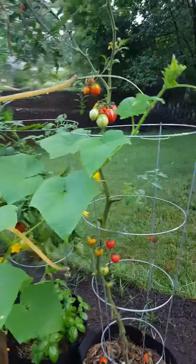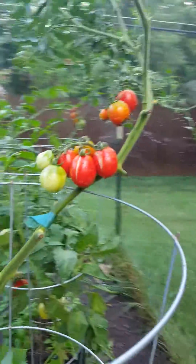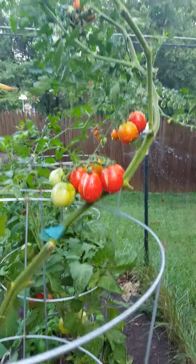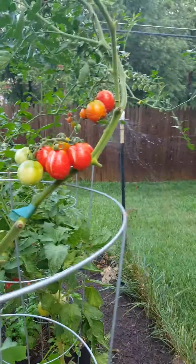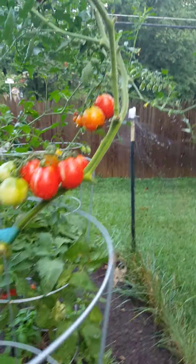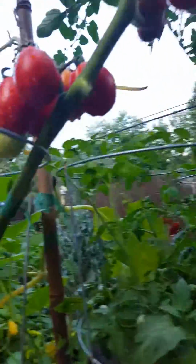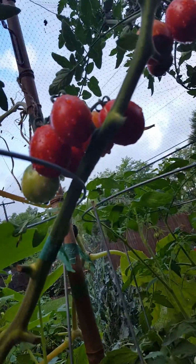Okay, so here's the main garden bed. These are my Roma tomatoes, and you can see since I was gone they split because they got really ripe and never got picked. So these guys unfortunately will be a loss, but some of these other ones will still be good. And on my blossom end rot, I did have a few of these that turned out okay.